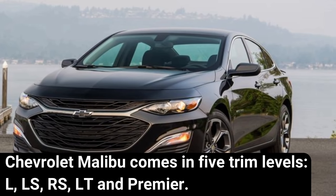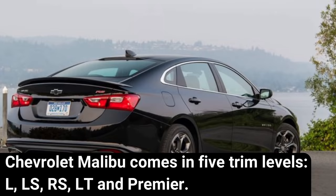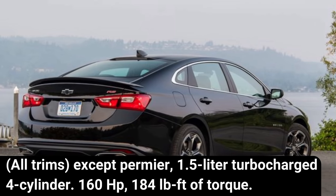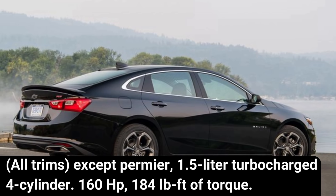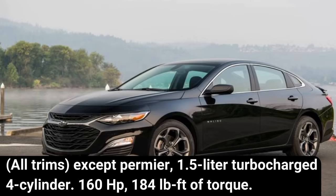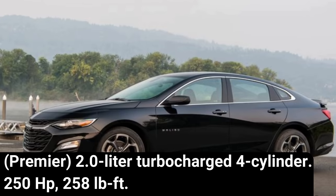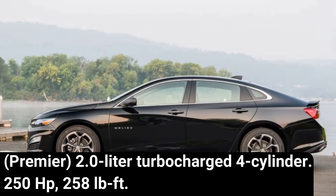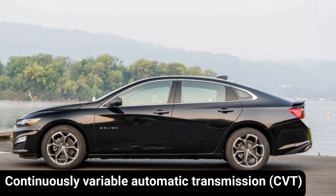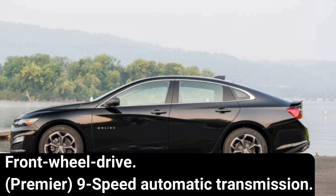Chevrolet Malibu comes in 5 trim levels: L, LS, RS, LT, and Premier. All trims, except Premier, use a 1.5-liter turbocharged 4-cylinder, 160 horsepower, and 184 pound-feet of torque. Premier gets a 2.0-liter turbocharged 4-cylinder, 250 horsepower, and 258 pound-feet. All except Premier are paired to a continuously variable automatic transmission, CVT, with front-wheel drive. Premier uses a 9-speed automatic transmission.